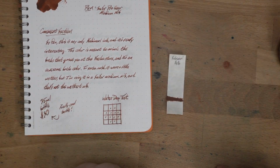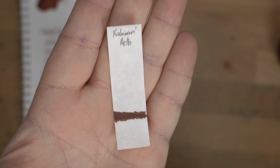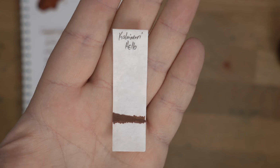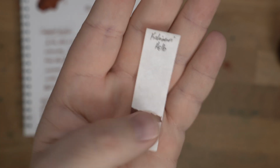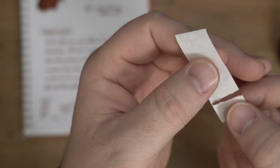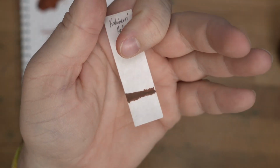And there's the chromatography. Not very exciting chromatography because it just doesn't really move. You can see the original line is slightly darker, and there's a little bit that moved up and down, but not much at all. It hardly budged. That's pretty impressive. I've only seen one or two inks that are more impressive than that one as far as waterproofness. So there you go. Take that. Actually, there's the backside. Maybe it didn't move at all, and that's just sort of how this went across. Really, really interesting. So, how about that?